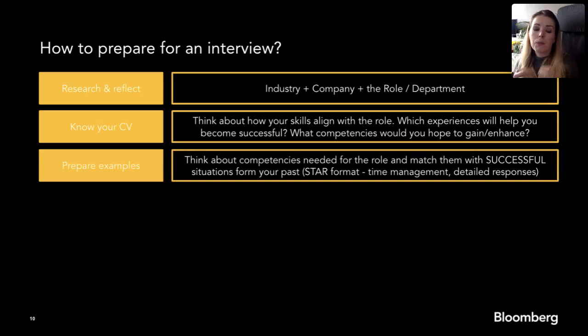So then you want to prepare examples, and you want to think about competencies for the role beforehand. So you want to go through the job description, highlight the skills that they are looking for, and make sure that you can come up with an example or an answer for each of those areas.